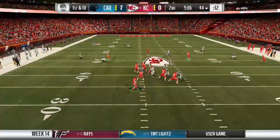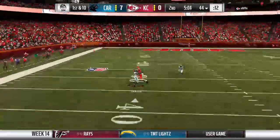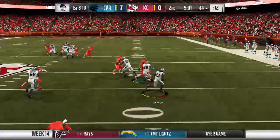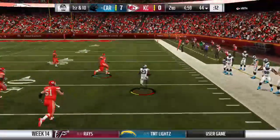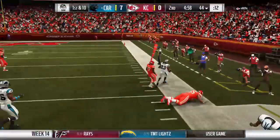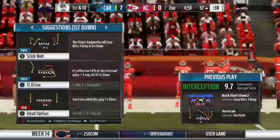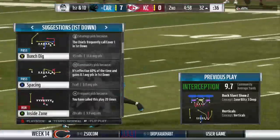On 1st down, it's Smith. He rifles one that's intercepted. Dante Jackson picks it. He has just been a load for opposing offenses to account for. Now 8 interceptions on the year.